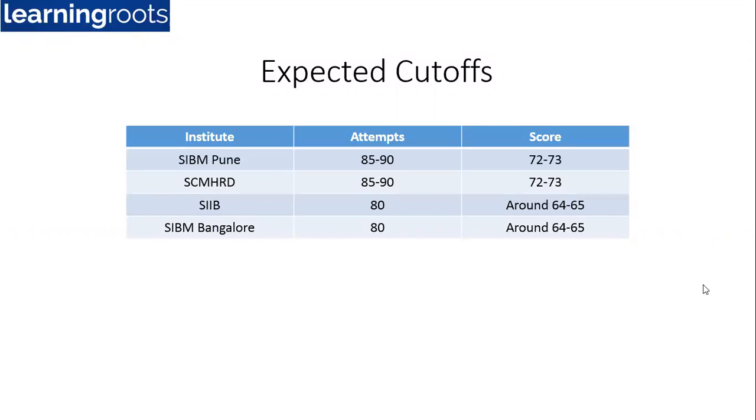So yeah, cutoffs for SC, ST, OBC. I will reply to it privately.